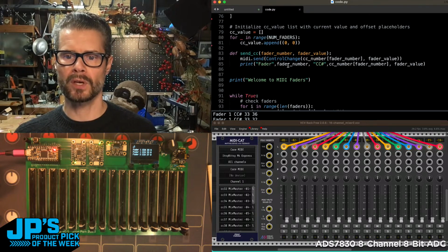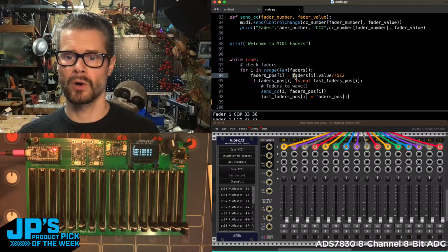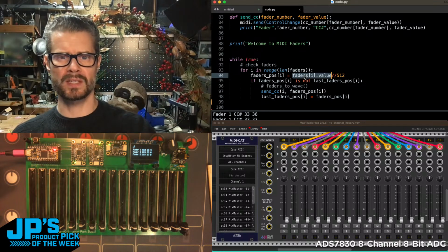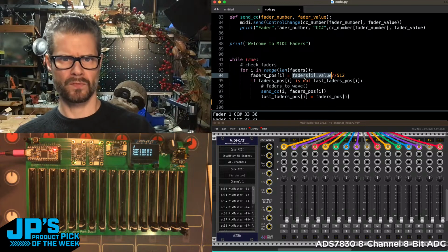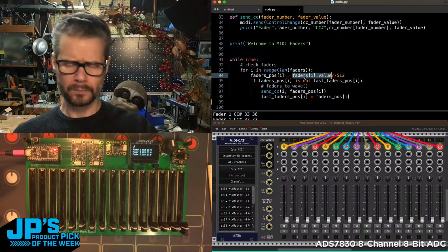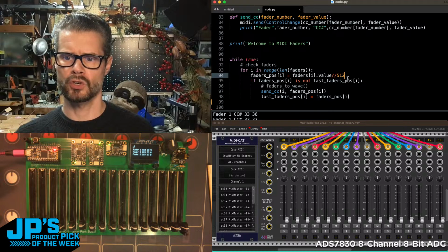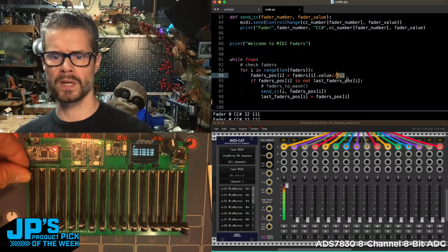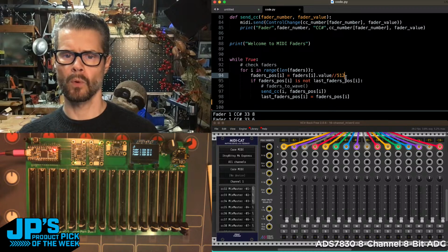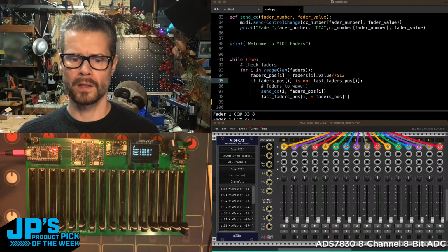And then in the main loop of the code, the easy part is that now that I have that list, I can just iterate through them and ask for their values. So basically saying, hey, ADS.value, what are you? That dot value just returns a 16-bit value, just because of the way the values are processed internally in CircuitPython. But then I'm cutting it down to a 7-bit value by doing an integer divide of 512. So that gives me the 0 to 127 range, which is what MIDI CC is. If we wanted to use this for 8-bit stuff, you could divide differently, but you're not going to go higher than that. So that's the basics of setting that up.